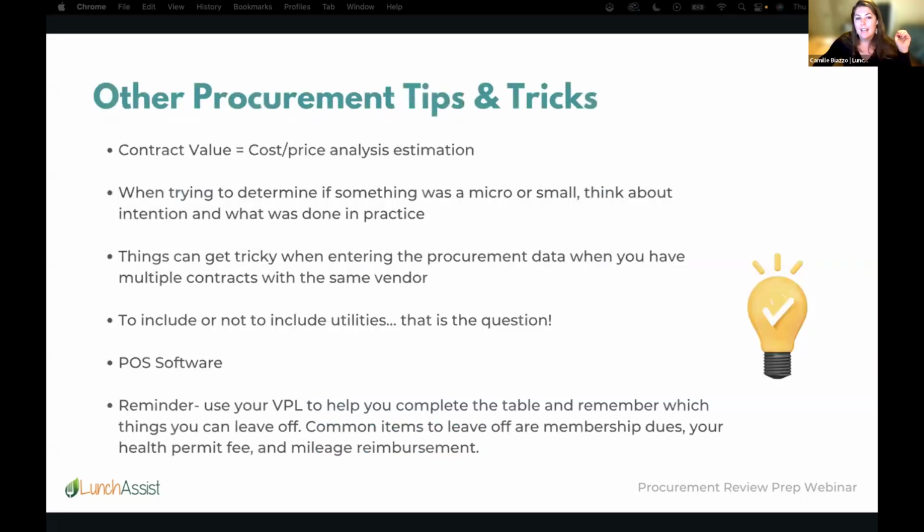And then one other slide, this is a nice little summation of all those other tips and tricks we've thrown out throughout the presentation. Once again, contract value is a tricky one. Think about intention when you're figuring out how to categorize. It's not strictly those threshold numbers, but what process you actually followed. Utilities tend to be one of those questionable things. Once again, you'd include those utilities if they're purchased from a private entity. If it's purchased from government entities or within the district, you don't need to include utilities.